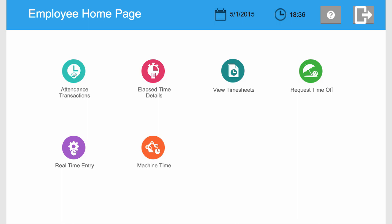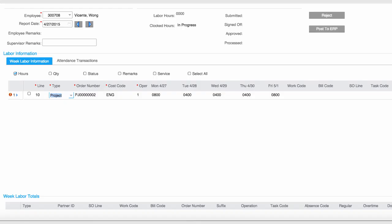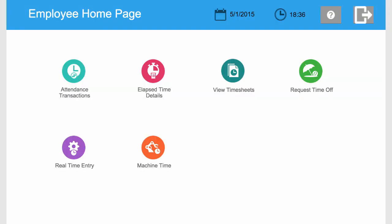For office employees, such as engineers, Time Track provides an elapsed time entry form to capture labor and attendance hours on a weekly or daily basis. The job data can be saved or posted to the ERP immediately. Employees can view and print their timesheets for a given work week or date range for record purposes.